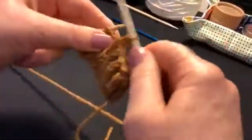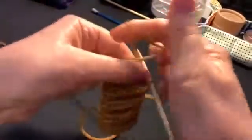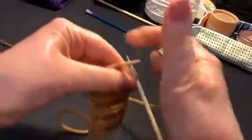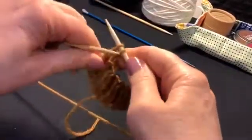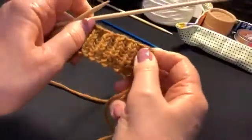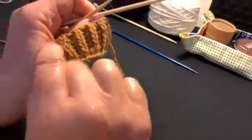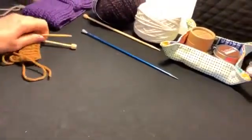So that's a really easy bind off. Depending if it's going to show, you might want to do a different one, but this will suffice for a lot of things, especially if they're going to be encased in a seam or something like that later. There we go. So that's a basic, easy brioche bind off. I've still got some stretch in that, which is what I want. There you go. Okay. So that is the wonderful brioche.